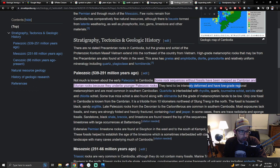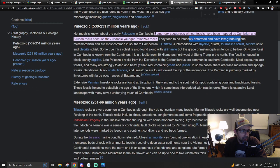Low-grade metamorphism is most common in southern Cambodia. Quartzite is interbedded with rhyolite, quartz tourmaline schist, sericite schist, and chlorite schist. Some true mica schist is also found along with sillimanite, but the grade of metamorphism tends to be low. Okay. Only one fossil in Cambodia is known from the Cambrian, a trilobite. The fossil was housed in a black sandy argillite.